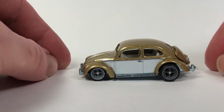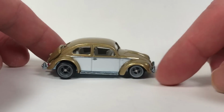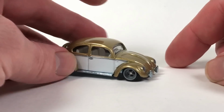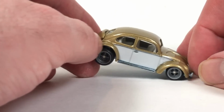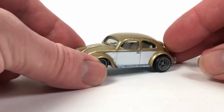Interesting. I wonder if they had to make room for a larger motor back there, and that's why it is how it is. I do not know. Anyway, a pretty cool little Beetle tooling. It'll be interesting to see what other series this appears in. Same thing with that Nissan too. So, two new toolings in Car Culture.